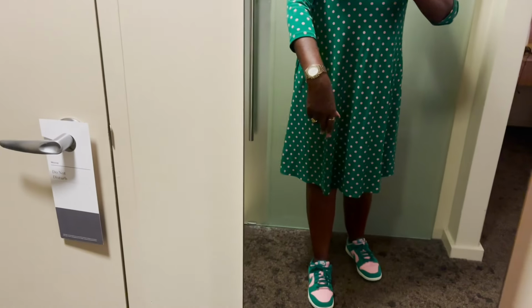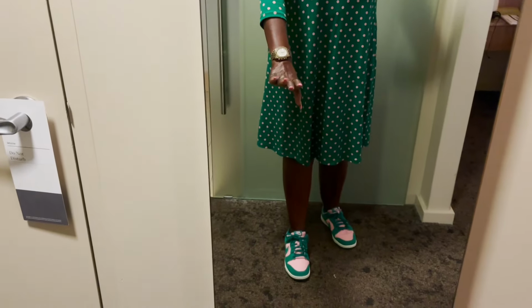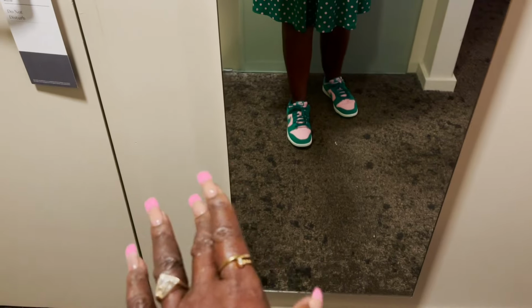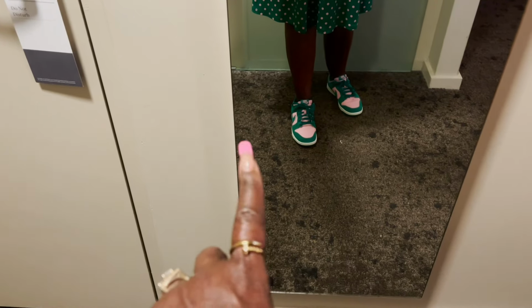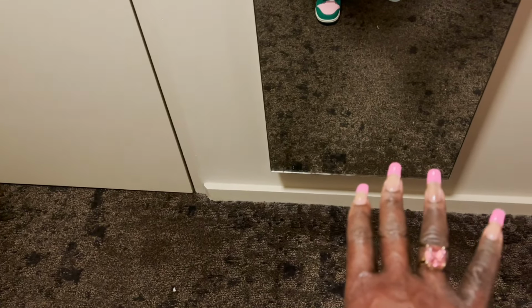I am wearing my glasses. I have on my Michael Kors gold tone watch, a cocktail ring on my ring finger, and also a fun little ring on my index finger. And on this hand, I am wearing a pink gemstone ring to coordinate with my outfit.